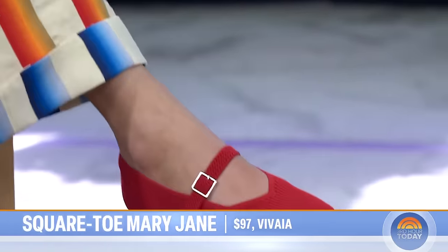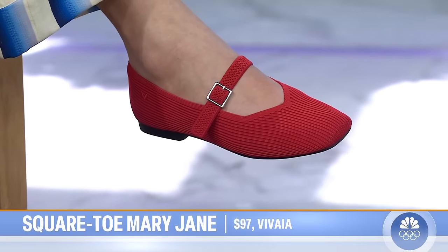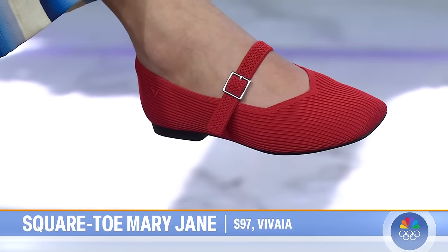What's fun is that they come in like a million colors and patterns and styles. These are Vivaia. They're $97, so they're pretty affordable. And I have to tell you, they're super comfy. Sometimes flats are so flat that you feel every single pebble on the ground, but I have a little bit of a cushion, and I've been walking around in them.